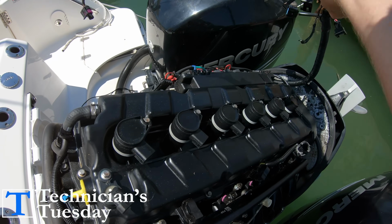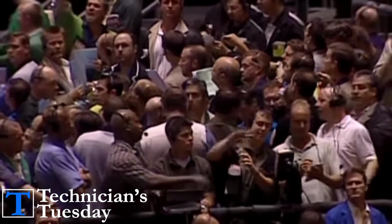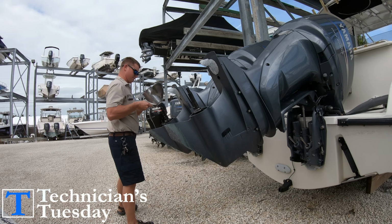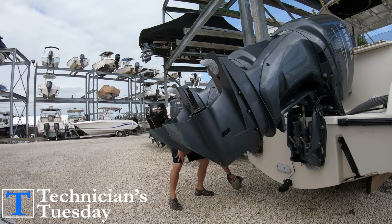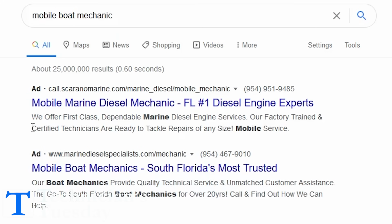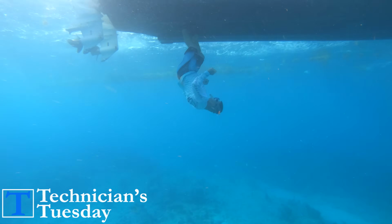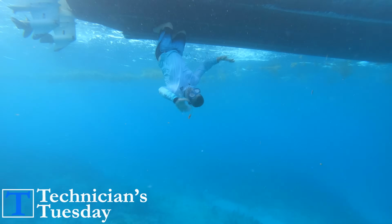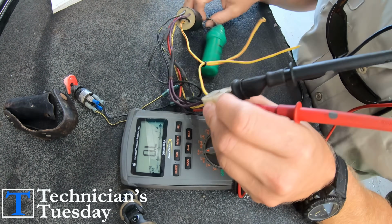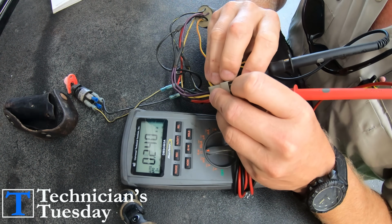You could probably say that this holds true across most industries, but I'll stick to the industry that I know best, which is the marine industry. It's like a standard tag that is used when it comes to marketing, advertising, and selling for any business. The dealerships use it, the mobile techs use it, the service centers, and even the YouTubers. Certified technician, but what does that even mean? Certified in what? And certified by who?